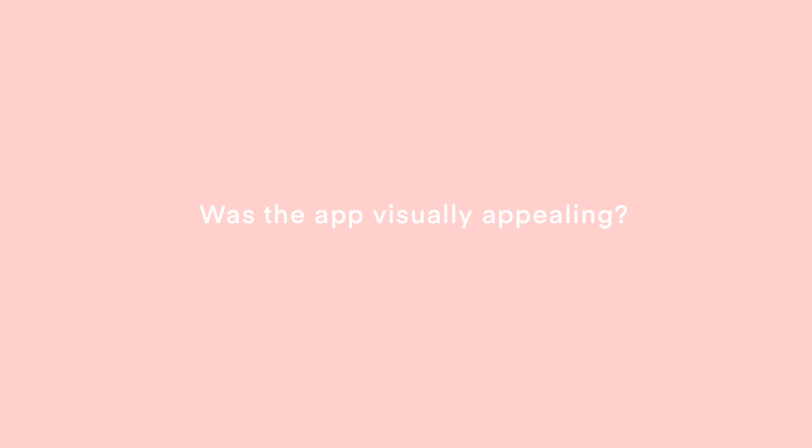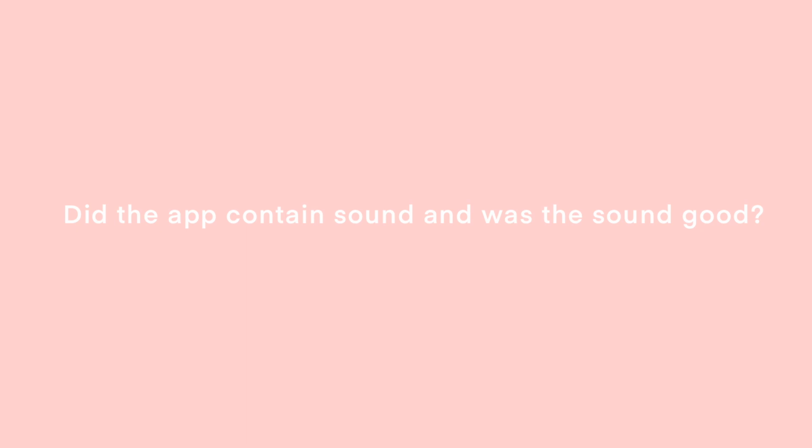Was the app visually appealing? Yes, the app is very visually appealing. The app is beautiful. Did the app contain sound, and was the sound the correct sound? I literally was only on this app because of how beautiful the music was. I loved the ambient music that the app had, and it really brought a peace to mind. I bet if I did not have that music, I would have been pissed off doing this app. So that music really calmed me down and brought me to a good mood, and it made me enjoy using the app.